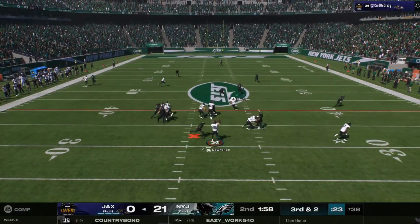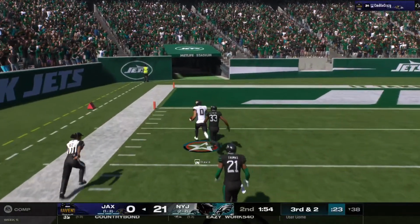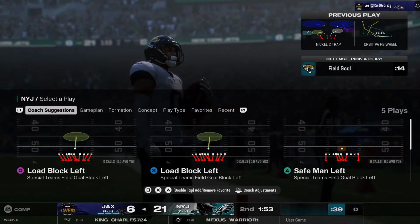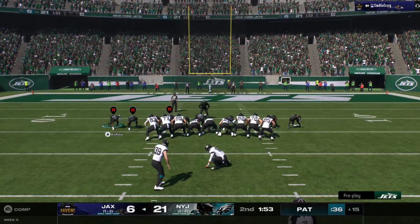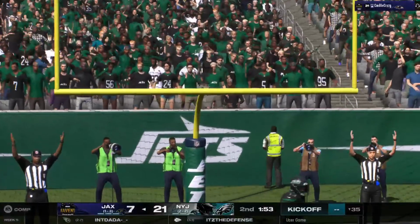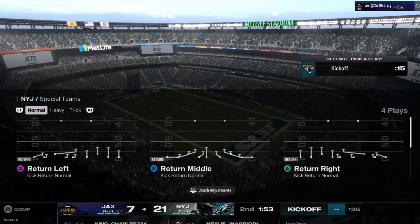Off the play fake. Here's Lawrence. He's going to air this out for Davis. And he will go all the way. Gabe Davis. Touchdown, Jaguars. Cam Little comes on now for the extra point. He's got it, and the Jaguars get back in it. It is 21-7.